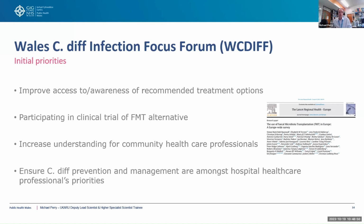So we're trying to improve access to that across Wales as well, because as you can see from an article there that I've just referenced, it's estimated that across Europe, and this is almost certainly the case in the UK, only about 10% of people who should get an FMT actually get one. So that's a lot of people not benefiting from a treatment that patients really want. Once they've got to the stage that they're at, they're like, I will do anything, even if that means having someone else's poo put into my gut.